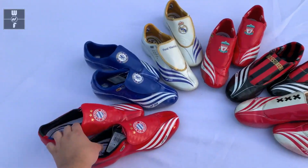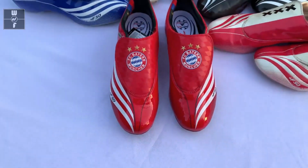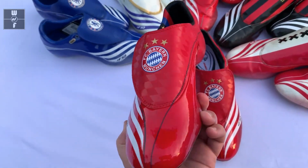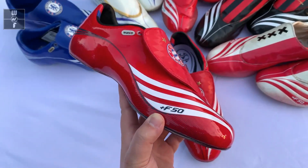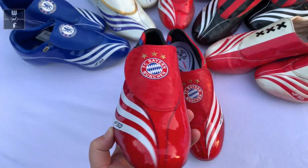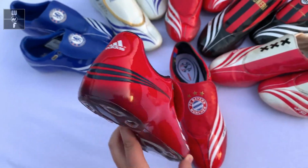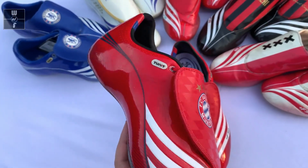So first up we have the Bayern design, and here you'll notice it is a beautiful silhouetted design on the lace cover, and it's a combination of matte and gloss on there. The upper is split into a gloss side and a matte side, and it basically combines at the heel, and you'll see it here. A beautiful design. It is very subtle on some of the details.